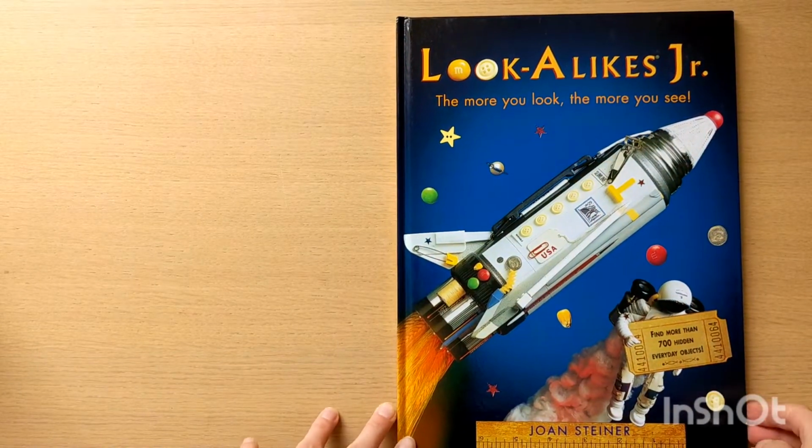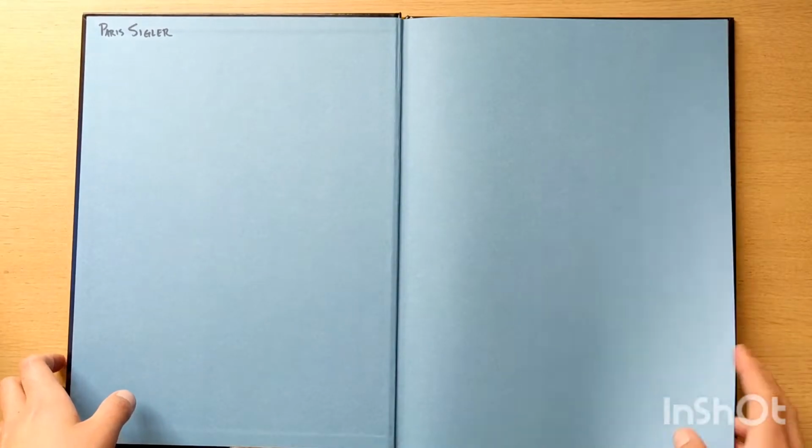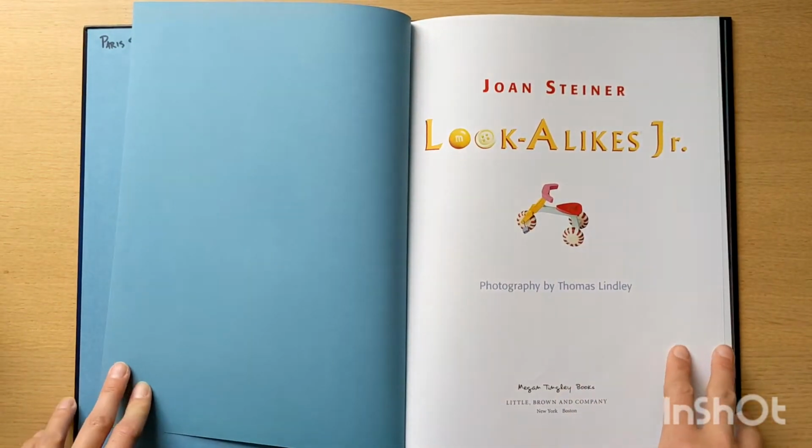Okay, here we go. Lookalikes Junior, The More You Look, The More You See by Joan Steiner. Photography by Thomas Lindley.